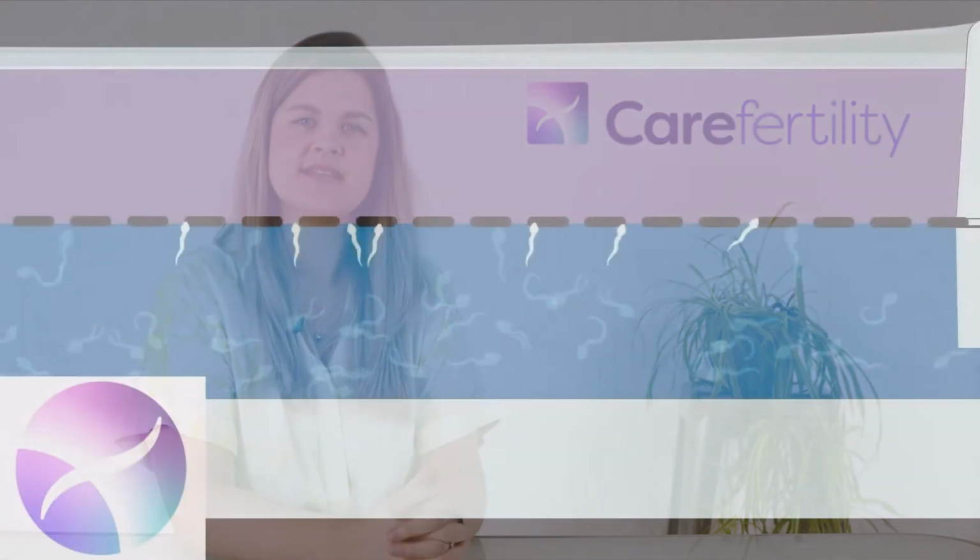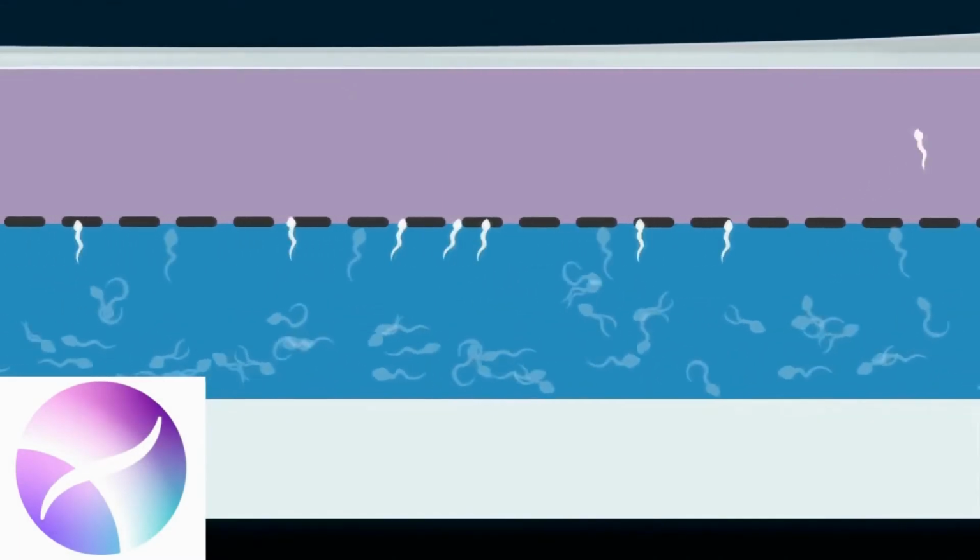In some cases, your consultant may recommend the use of a sperm selection device designed to mimic the body's natural mode of sperm selection. These devices rely on the sperm actively swimming through a membrane filter, therefore selecting the most motile sperm.